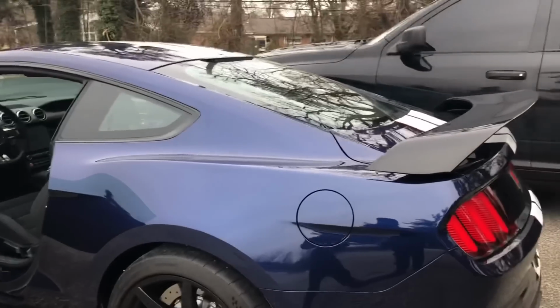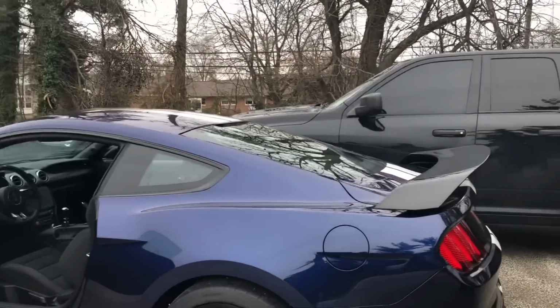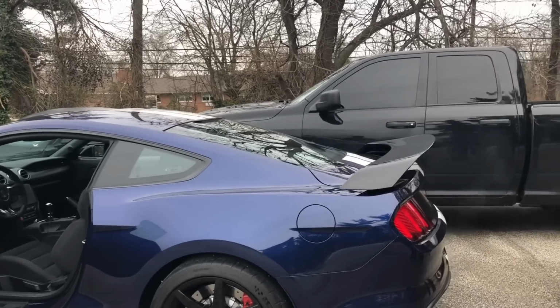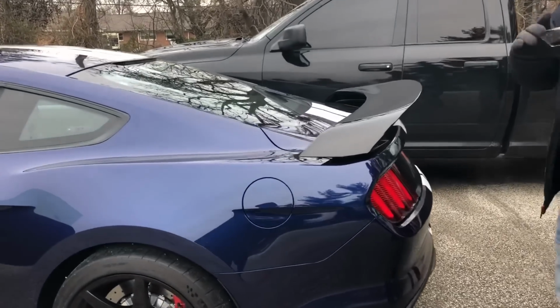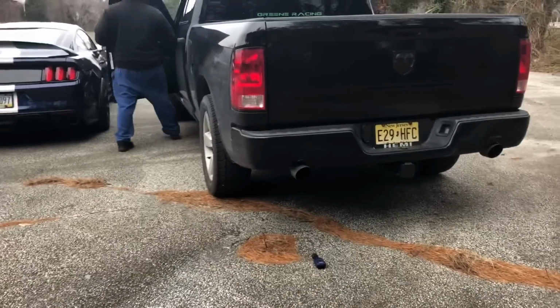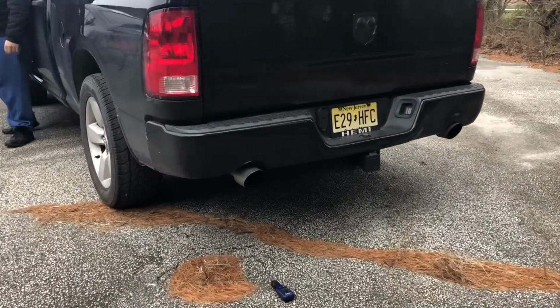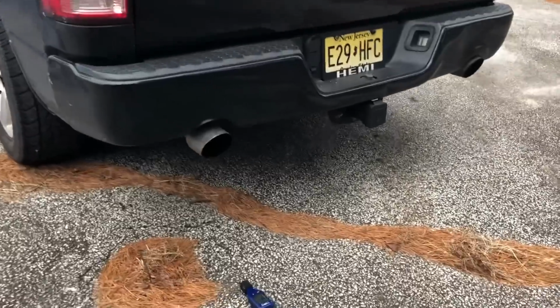129.7. I was actually thinking like 125. I said high 120s. 129. I said 130 for you. High 120s. All right. The highest I've gotten. Let's hear what the incredible Hemi's got to offer now. Let's see what the Hemi got.